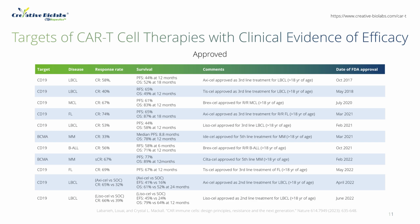CD19-targeted CAR-T therapies have been approved for the treatment of specific patients with large B-cell lymphoma, follicular lymphoma, mantle cell lymphoma, and B-cell acute lymphoblastic leukemia. BCMA is a member of the tumor necrosis factor receptor superfamily that plays an important role in regulating B cell proliferation and survival. BCMA-targeted CAR-T therapies have been approved for the treatment of multiple myeloma.